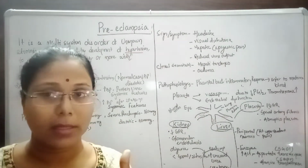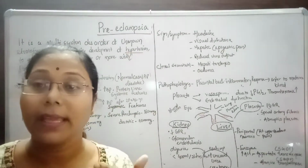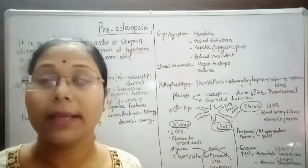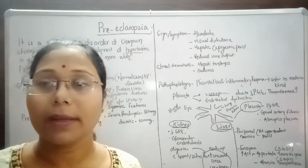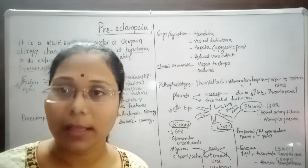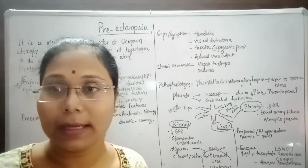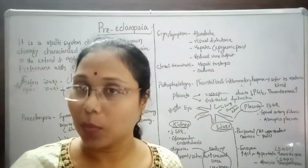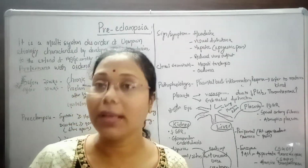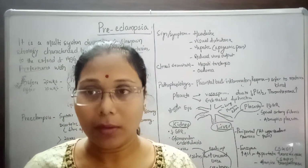Blood pressure increase is one of the significant features, that is 140 by 90 mmHg. And with proteinuria, that is the presence of protein in the urine, which is another significant problem. And another one is edema. So three things are present in preeclampsia: hypertension, that is 140 by 90 mmHg, proteinuria, that is the presence of protein in the urine, and edema. These are the three factors of preeclampsia.